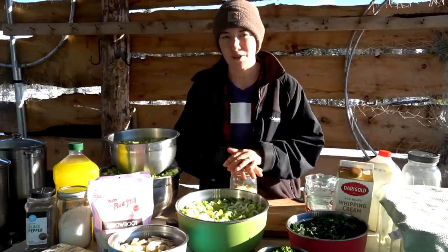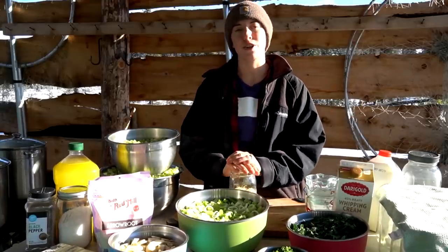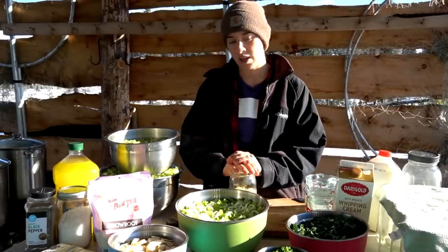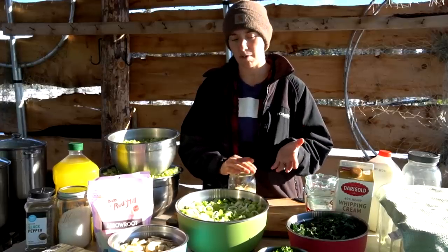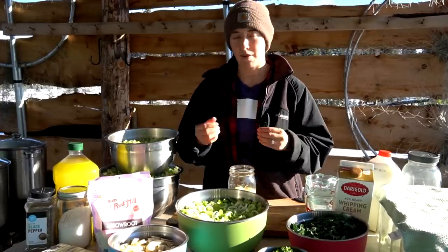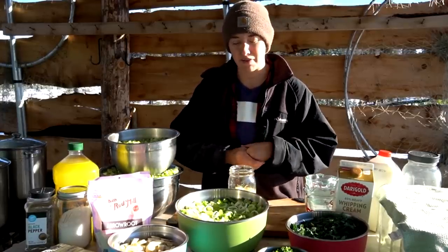We're out here in our outdoor kitchen and we are getting started on our cream of celery soup this morning. We've got all our ingredients chopped up. This is a recipe that I got from my neighbor. We're going to be quadrupling it and we are also going to be subbing some of the ingredients.